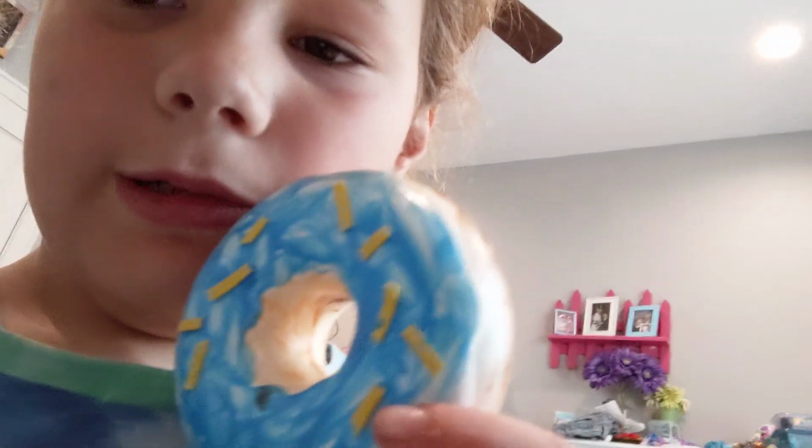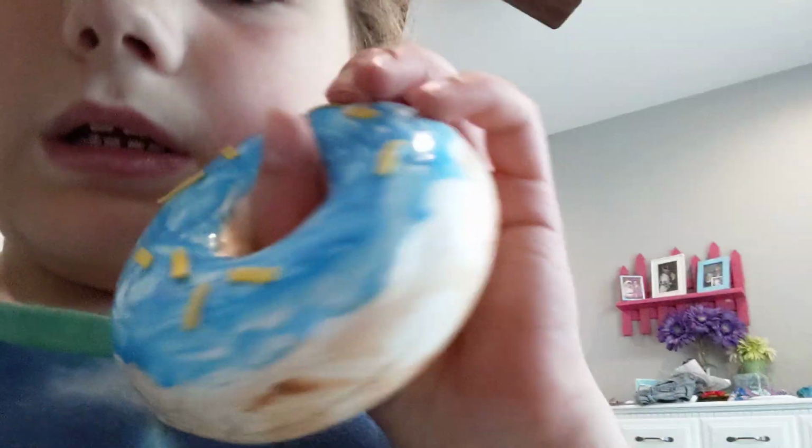Then we got this donut. This is a blue frosted donut with sprinkles. And these sprinkles are made out of rubber band. This is vanilla, like a fleshy color. Whatever. This is another squishy that I have done.